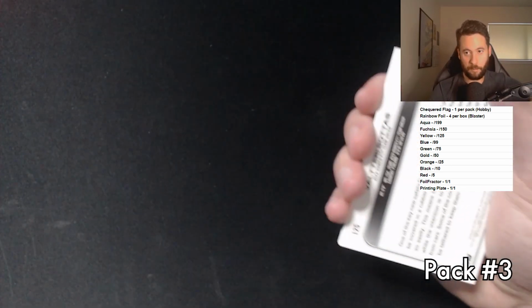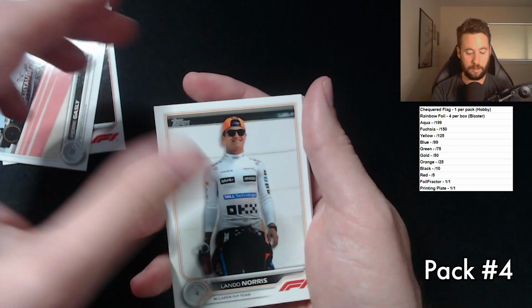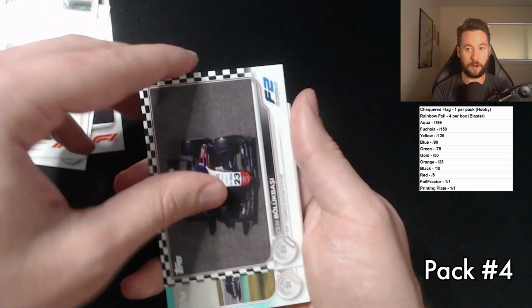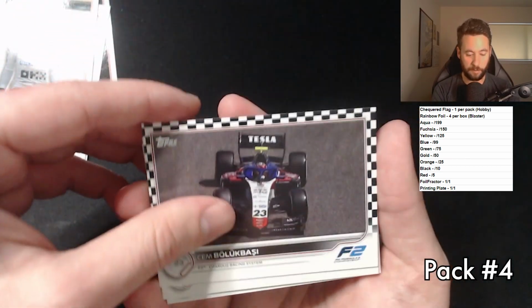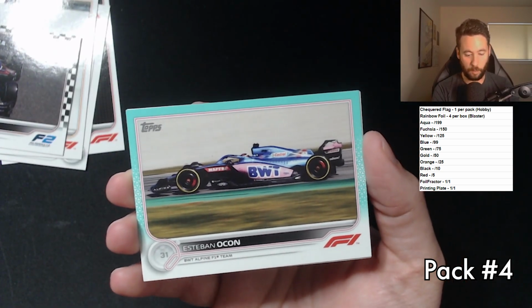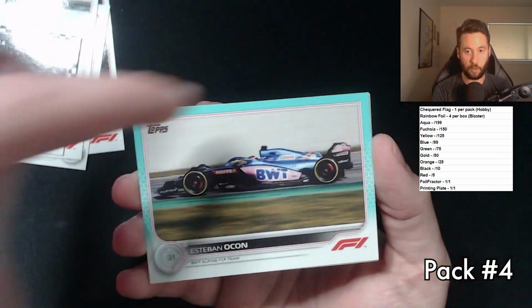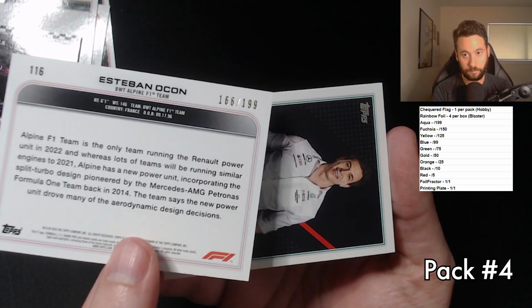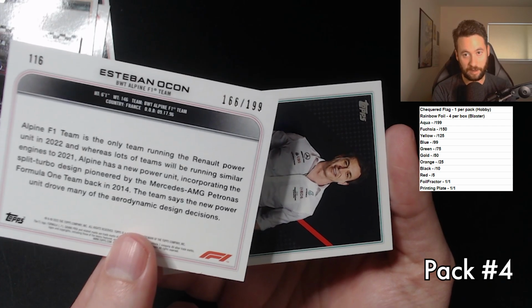We're just waiting to get a numbered parallel, folks. Let's get that numbered parallel. A few moments later. Lando Norris. Oh, parallel. We've got an aqua parallel, folks, and that is Esteban Ocon. Aqua parallel, so you'll see this is aqua border, and you'll see it is numbered to 199, 166 out of 199.